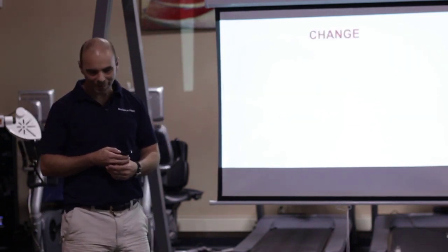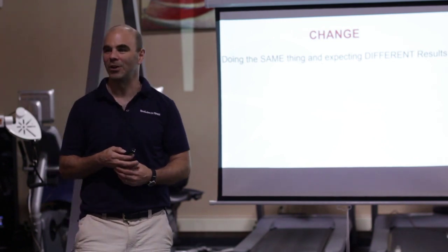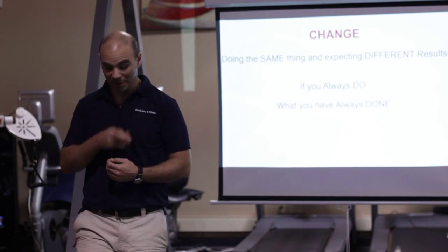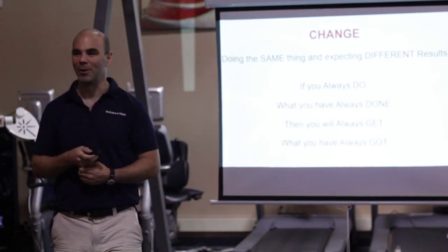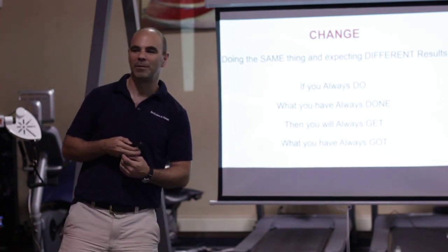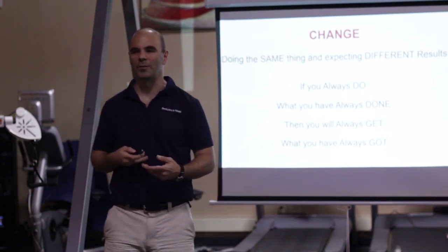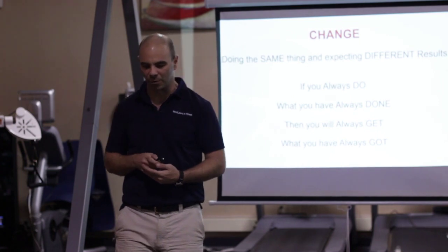Or, my favorite one, doing the same thing and expecting different results is the definition of insanity. And if you always do what you've always done, then you always get what you've always got. So change is most of the time what we need. Figuring out how to do things in a smarter way. Figure out what's going on. Reload our software. Get things changed in our bodies so we don't hurt anymore.